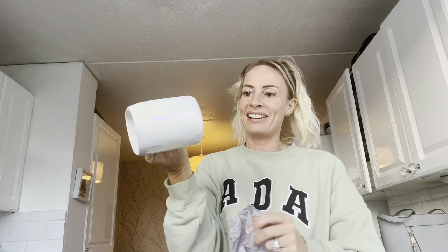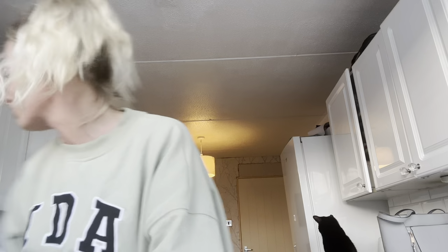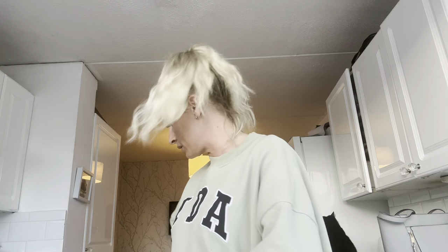White Christmas, and it's massive, so that'd be perfect in the morning for my big coffee, look, Ray Dunn. And it was £5.99, so I absolutely love that. I got that for me for a little treat. It's as if I haven't got enough mugs. Me and mugs, honestly, I'm terrible.